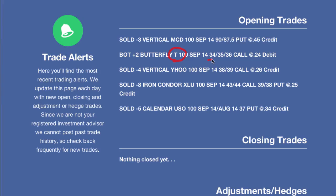So we did a 33, 35, 36 call butterfly, and we paid a debit of 24 cents on each of those butterflies. So in this case, we went ahead and bought the 34 calls, sold 2 of the 35 calls, and bought the 36 calls. So that really pins everything around this middle strike with these butterflies. That's ideally where we want the stock to trade, somewhere around 35 between now and September expiration.